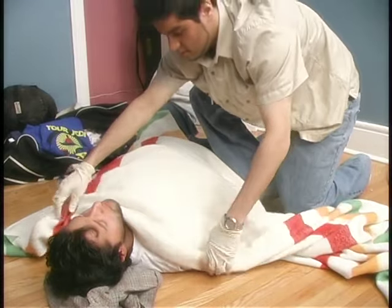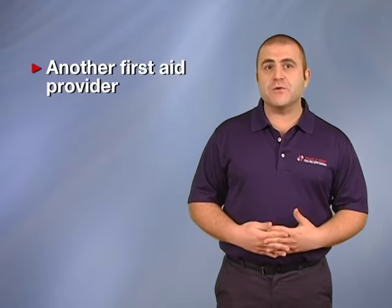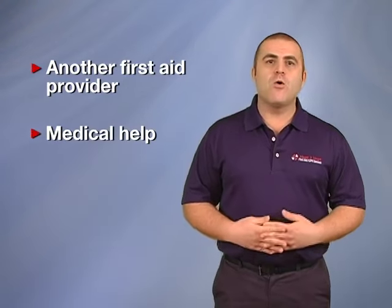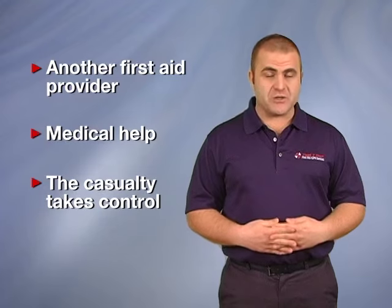Keeping a casualty warm could help prevent them from going into shock. At some point, you will need to hand over the casualty to either another first aid provider, medical help, or if the situation is minor, allow the casualty to take control of the situation themselves. When contemplating handing over control of a scene, you need to be sure it is in the casualty's best interest.